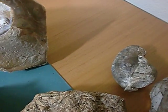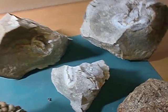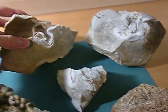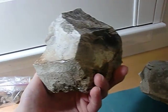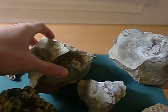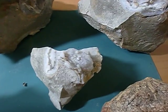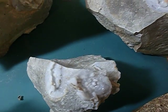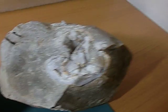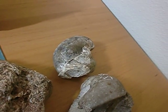But the best find in that small creek so far has been this one, or these actually. What it was is basically one big rock that looks just like this, and I had an urge to hit it with a hammer, and sure enough it broke into about 4 pieces. And out came these, which are basically geode inside of this fossil.